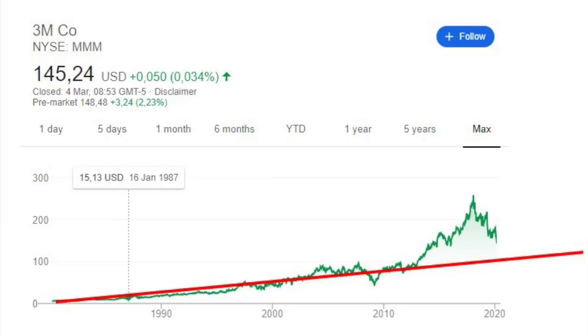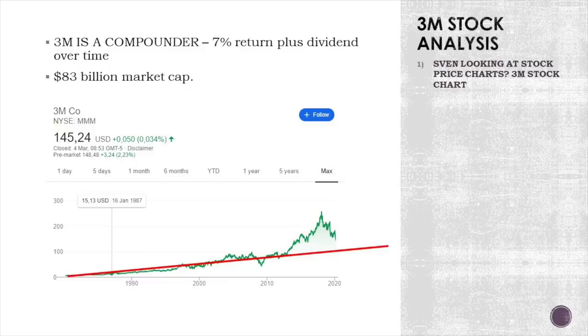Then you have to see, okay, what's the current market capitalization? 83 billion. And then you have to see at what rate it will continue to compound, and that will give you a good indication whether it is a good investment or not. But I like this long-term chart, of course, 30-something years, because it tells me, okay, there is something of quality here, something that keeps delivering returns to investors.